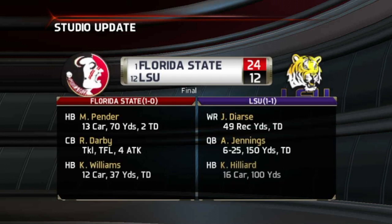Meanwhile, the Tigers came into the day ranked 12th. All those who said they weren't that good now have plenty of ammunition. And for FSU, their season starts with a win. The Seminoles grab the 12-point win.